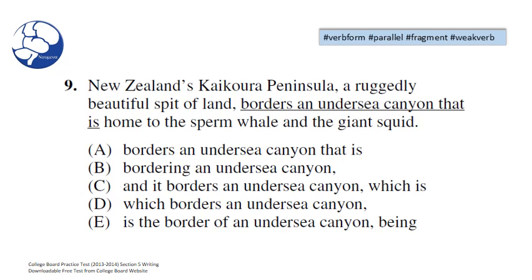Now it's your turn. Let's reread the sentence and go through the choices and try to remember the concepts involved that would help us eliminate all the wrong choices. Are you ready? Here we go. New Zealand's Kaikoura Peninsula, a ruggedly beautiful spit of land, borders an undersea canyon that is home to the sperm whale and the giant squid.